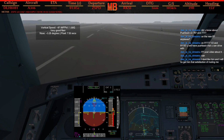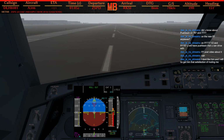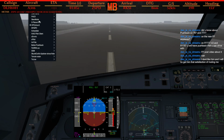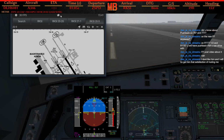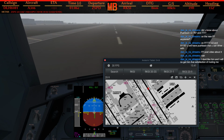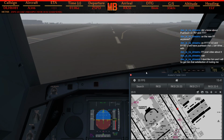10, 5. I don't know why it constantly goes off the center line here. All right, let's see. I think we can take the Delta. Delta 1. Just coming right here.